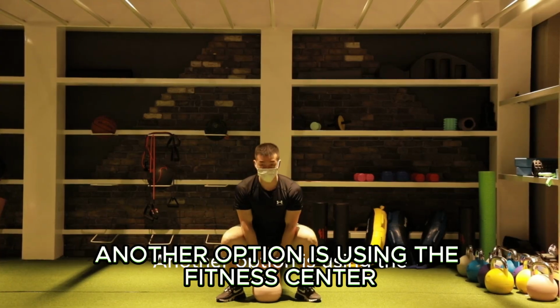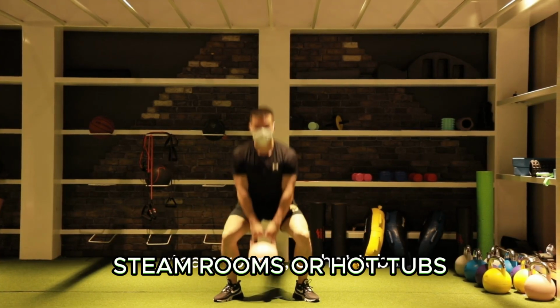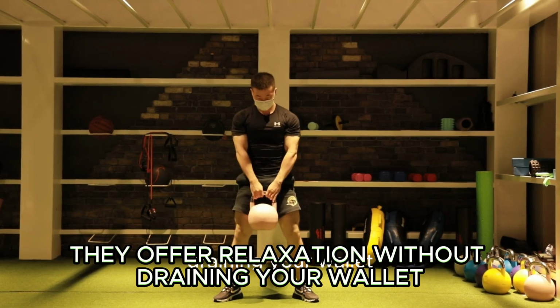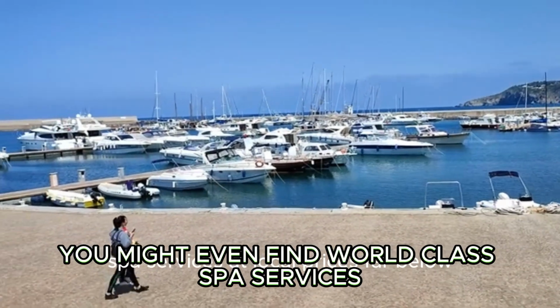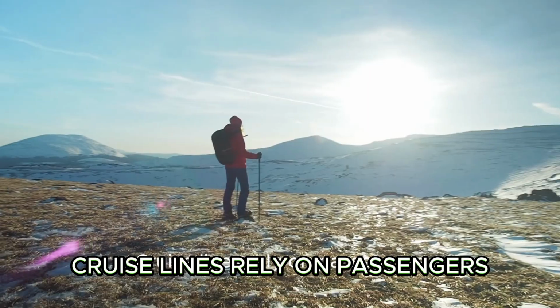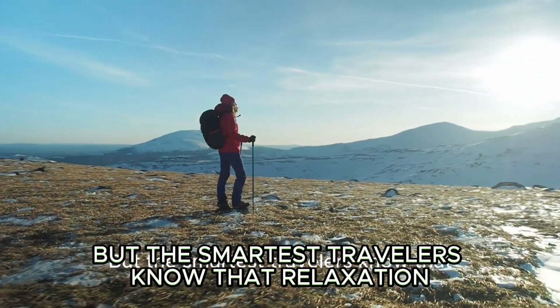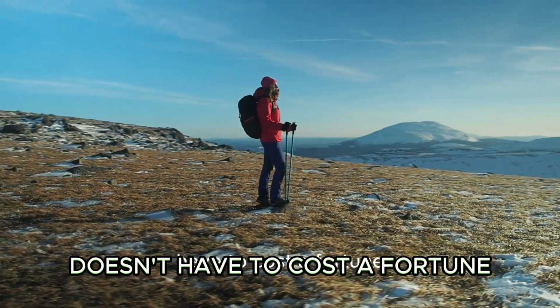Another option is using the fitness center. Most ships have free saunas, steam rooms, or hot tubs. They offer relaxation without draining your wallet. And if you're in a port city, you might even find world-class spa services at local prices far below what the ship charges. Cruise lines rely on passengers treating the spa as a vacation luxury. But the smartest travelers know that relaxation doesn't have to cost a fortune.